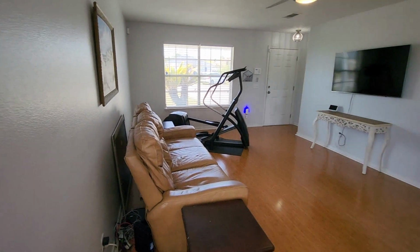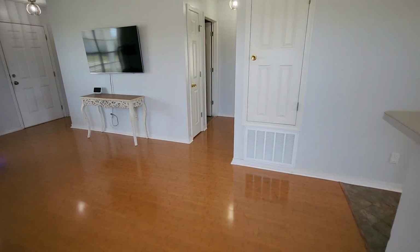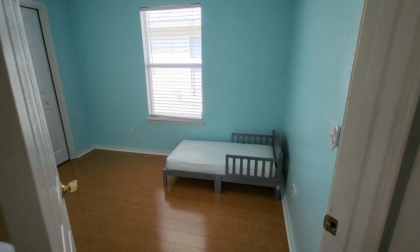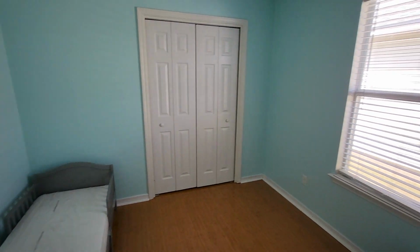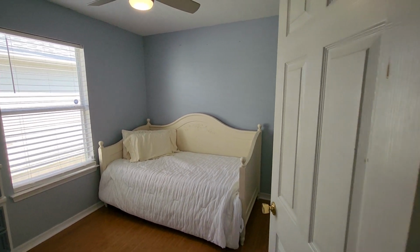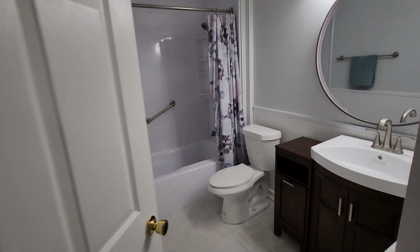So here we have our living room with the bamboo flooring. We'll start in this direction. Got linen here, laundry room, additional bedroom number 1 here. Additional bedroom number 2. And full bathroom.